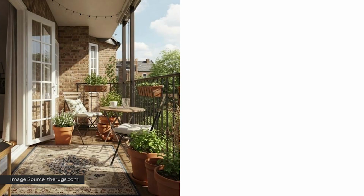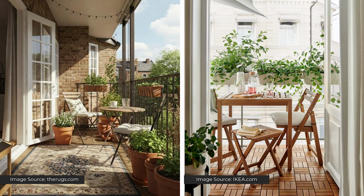Next, we have flooring on an apartment balcony. Consider adding an outdoor rug or even interlocking deck tiles to define the space and create a cozy vibe.